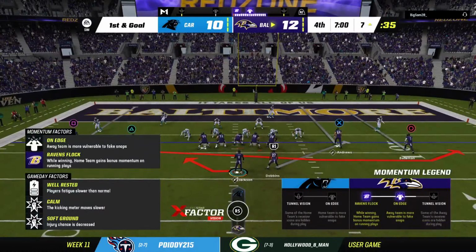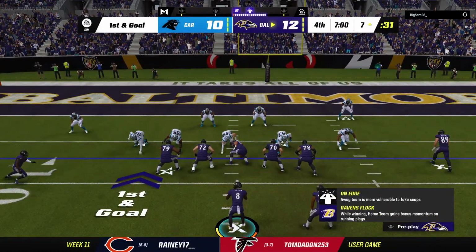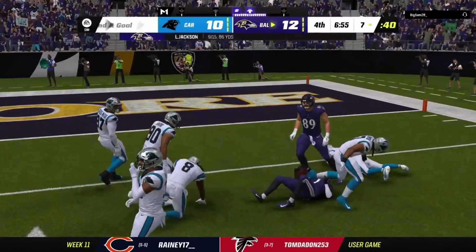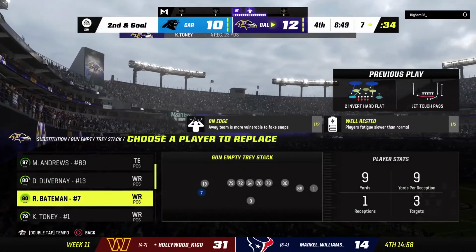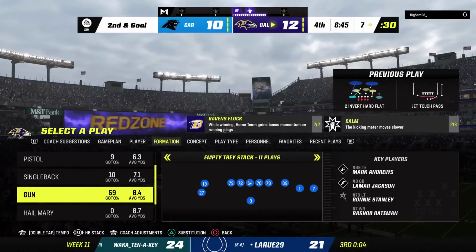So 1st and goal, 6 points here would go a long way toward wrapping this one up. Now Jackson taps this forward, jet sweep. And he will maneuver his way down to about the 7. That's a nice job there defensively, being able to diagnose that little touch pass. They saw it coming, converged on him before he could get much out of it.